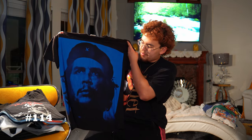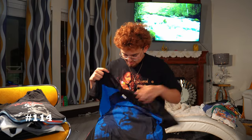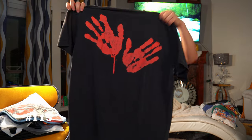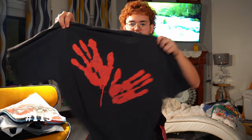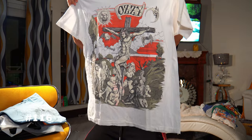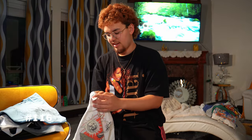You got the Guevara Big Face. This one's really dope. The colors on this and the fading is really nice. I'm not gonna lie to y'all, I have no idea what this is, but you can just see the girl kind of getting stabbed with the words right there, and you got the backhand in the back. Yeah, really cool. Got another Aussie, the glow in the dark one. I told y'all I had another one. So here it is. This is a different tag on the Hanes tag.